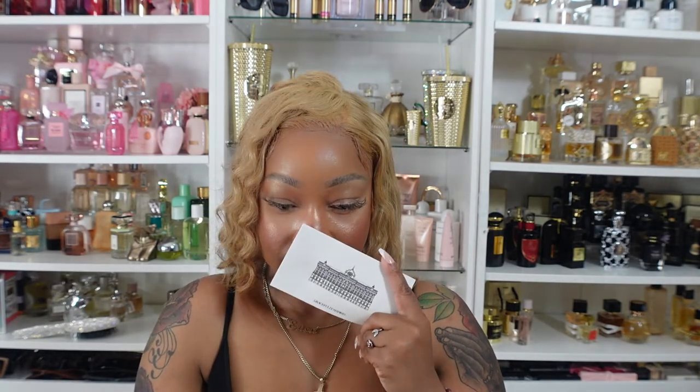She's citrus. I'm trying to get it right. She's citrus. She smells expensive. If you like a citrus scent, this one is going to be good. I think this is more for the summer and spring, summer to me. Not fall, winter, but she does smell really good. She has something in here that has that ooh to it.